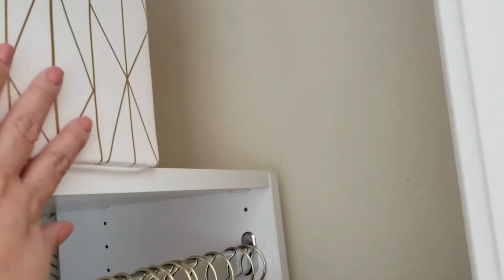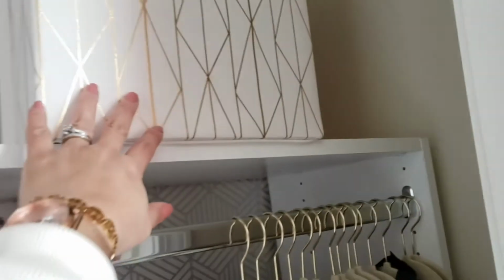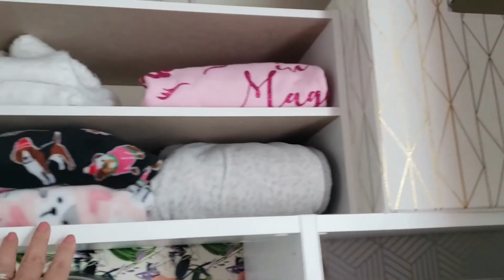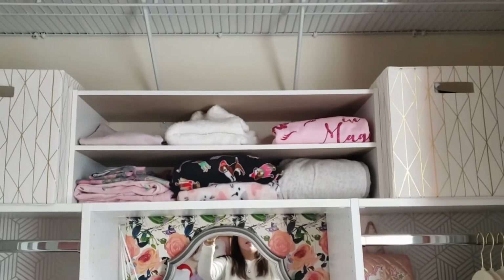And over there, there's actually an extra space where we could put some more storage system or more clothes, but right now we don't need that, so I kind of pushed it over here in the middle so it looks symmetrical. It looks clean, actually.